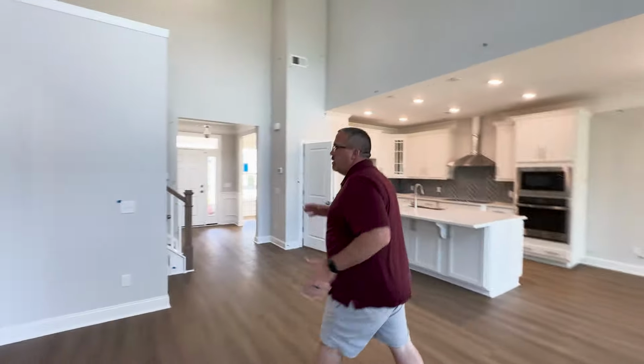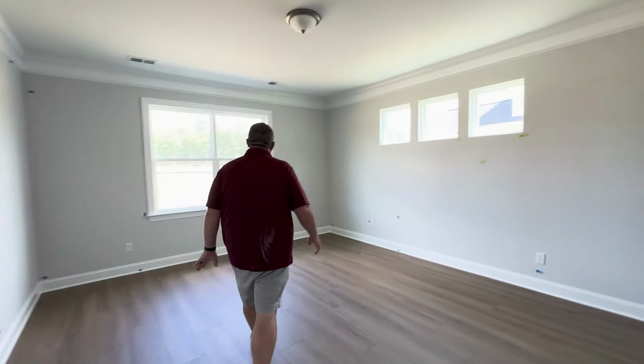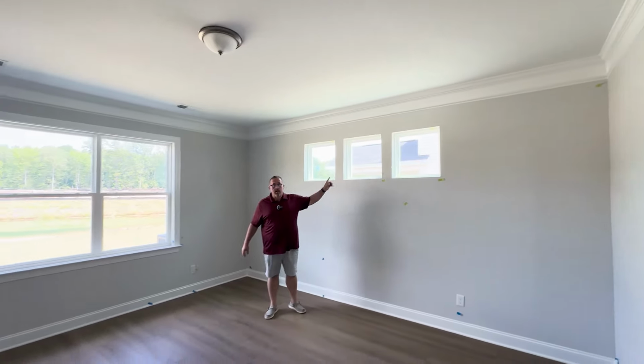Yeah. All right, down here has got to be a bedroom. It looks like a primary bedroom down. Yes. Definitely primary. Windows over there.